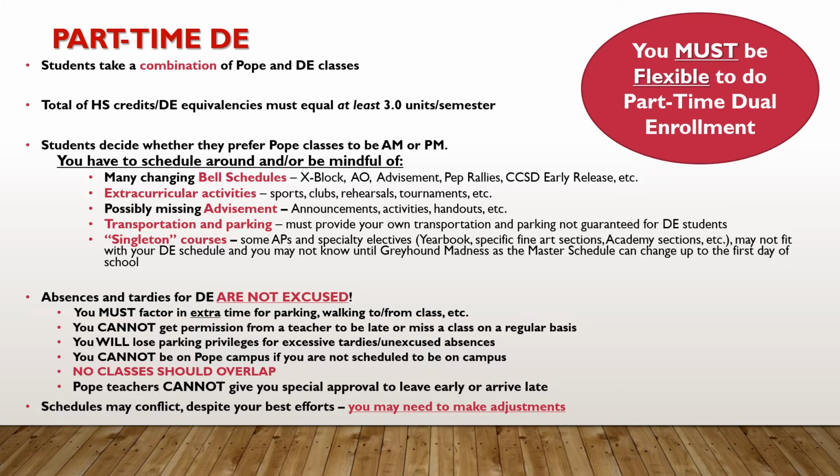If you have excessive tardies and unexcused absences, if you do have one of those coveted parking spots, you could lose your parking spot, and that's going to be devastating for you for dual enrollment. So we do take this very seriously, and we do have to be consistent with how we enforce attendance at Pope.